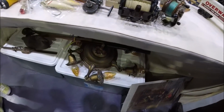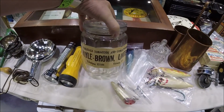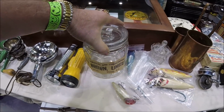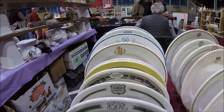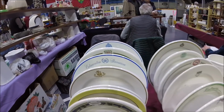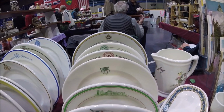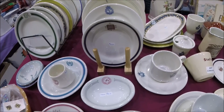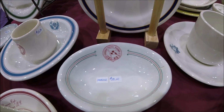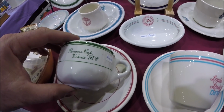I gave it to my buddy. Yeah, he's still working. Nice light fixture. Here's some pretty nice looking dishes here. There's your CPR, Canadian Pacific. There's Union Wholesale Steamships, I believe. These are all really nice dishes here. Canadian Pacific Railway. Panama Cafe, Victoria, never heard of that one.